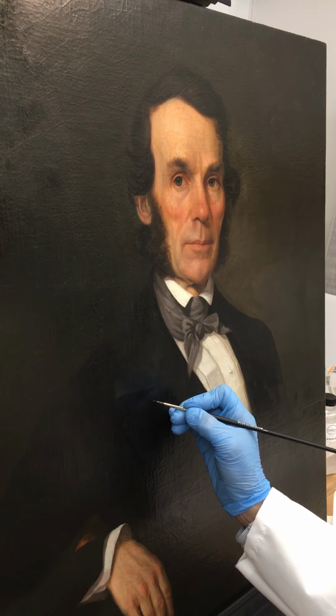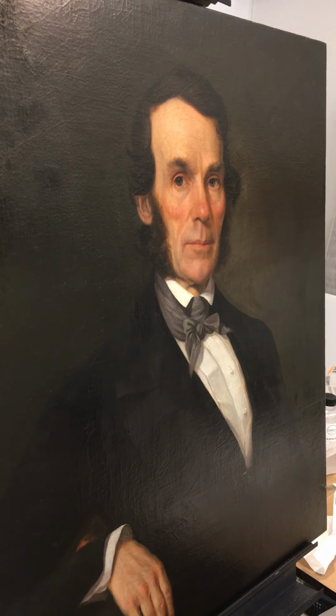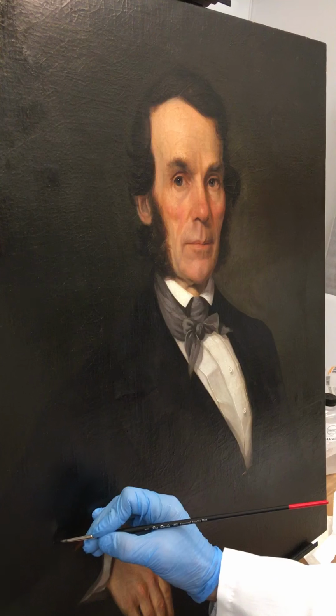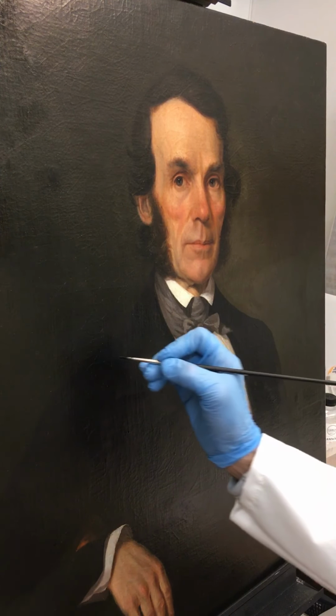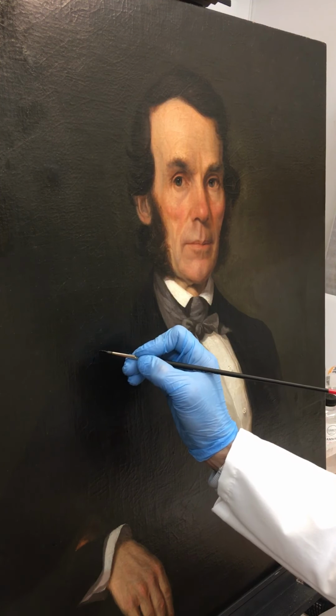I am fortunate during this unfortunate time where we're all taking shelter from the COVID-19 virus. I hope everyone is paying attention and doing their best to protect themselves. I'm fortunate to be able to continue working in my studio.